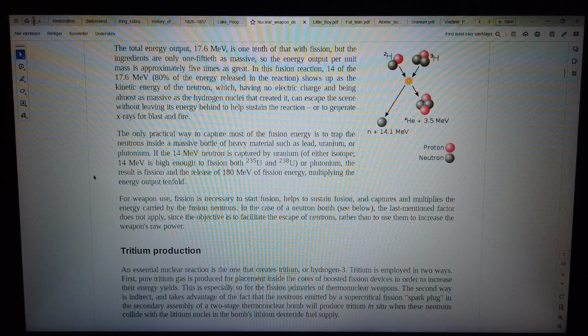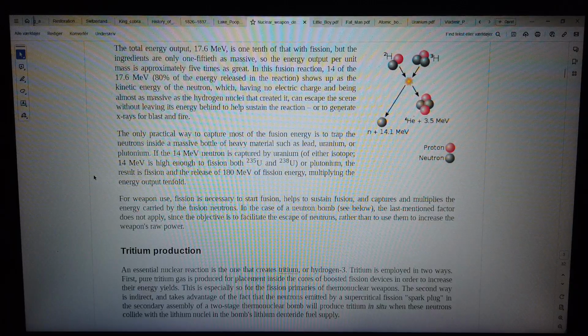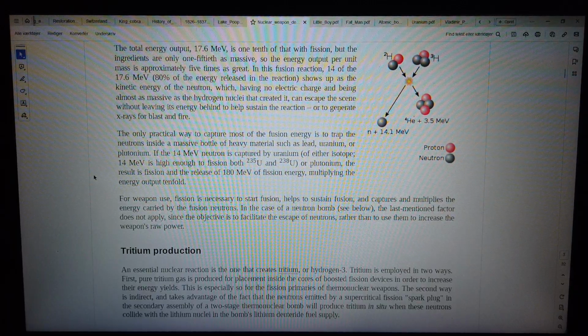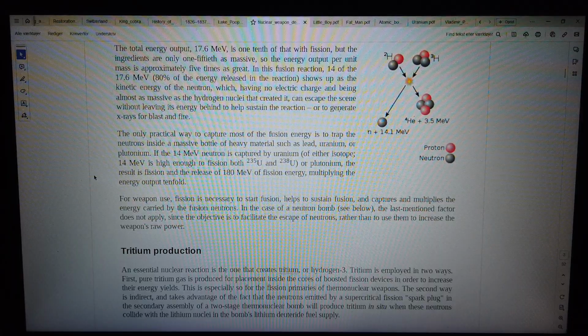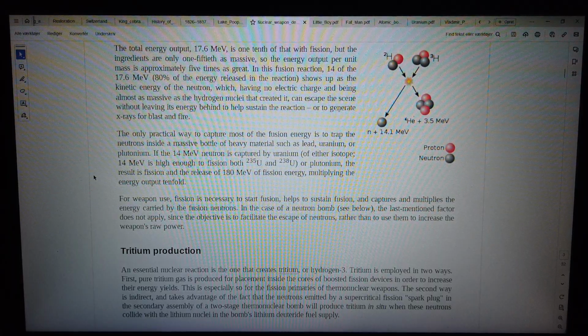The second way is indirect, and takes advantage of the fact that the neutrons emitted by a supercritical fission spark plug in the secondary assembly of a two-stage thermonuclear bomb will produce tritium in situ when these neutrons collide with the lithium nuclei in the bomb's lithium deuteride fuel supply.